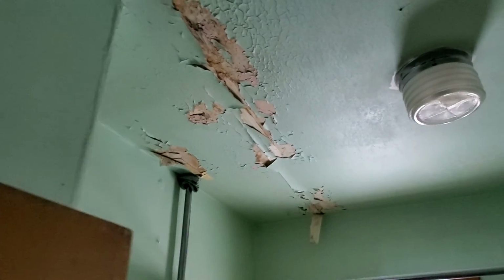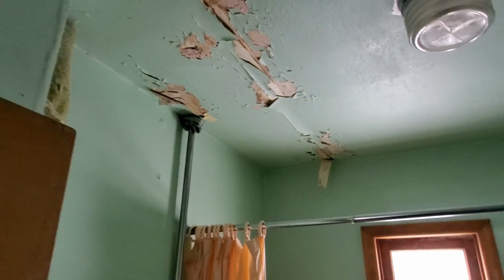Bathroom. Tiles falling off, needs repair. Ceiling has water damage. Again, roof needs some help. Carpeted in the bathroom. I don't know, it doesn't feel like too many soft spots, but who knows what you would find under there. Head upstairs, and then we'll go down.